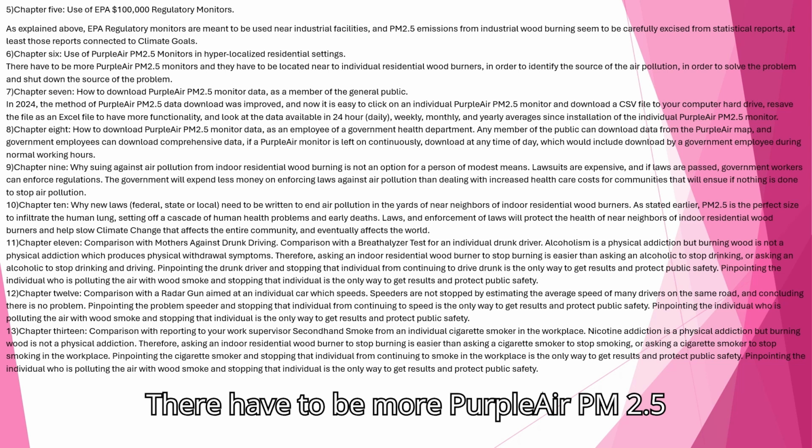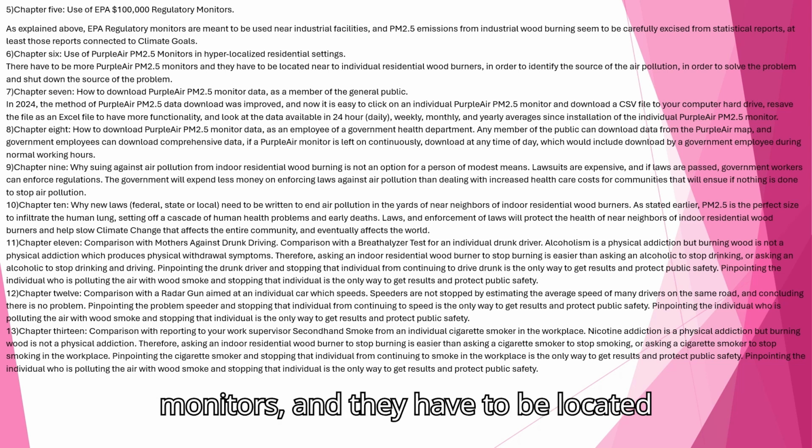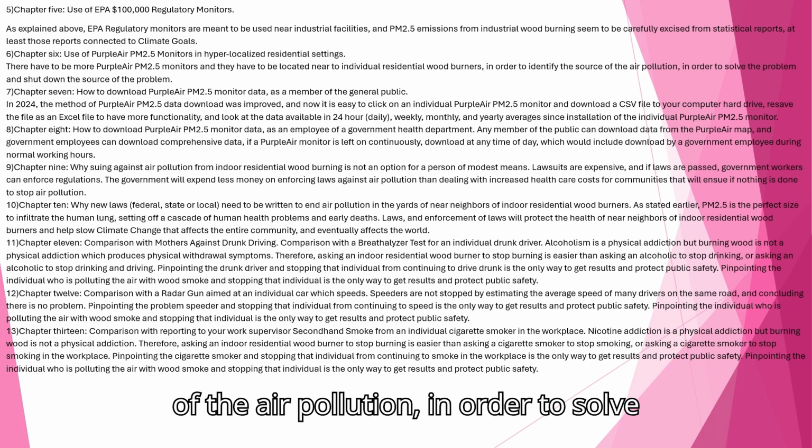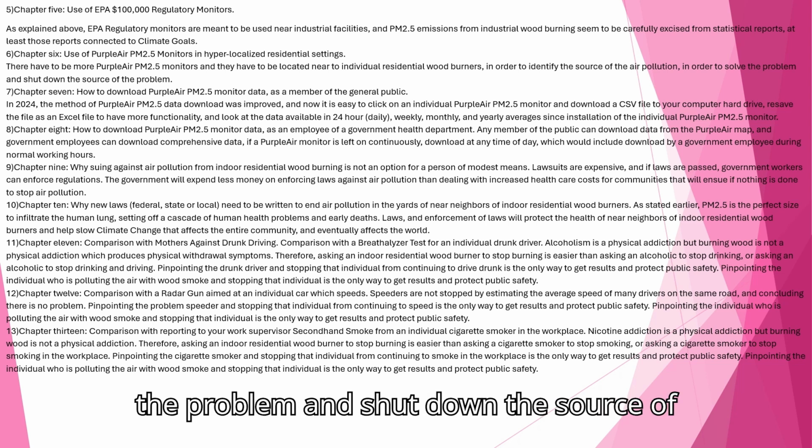There have to be more PurpleAir PM2.5 monitors and they have to be located near individual residential wood burners, in order to identify the source of the air pollution, in order to solve the problem and shut down the source of the problem.